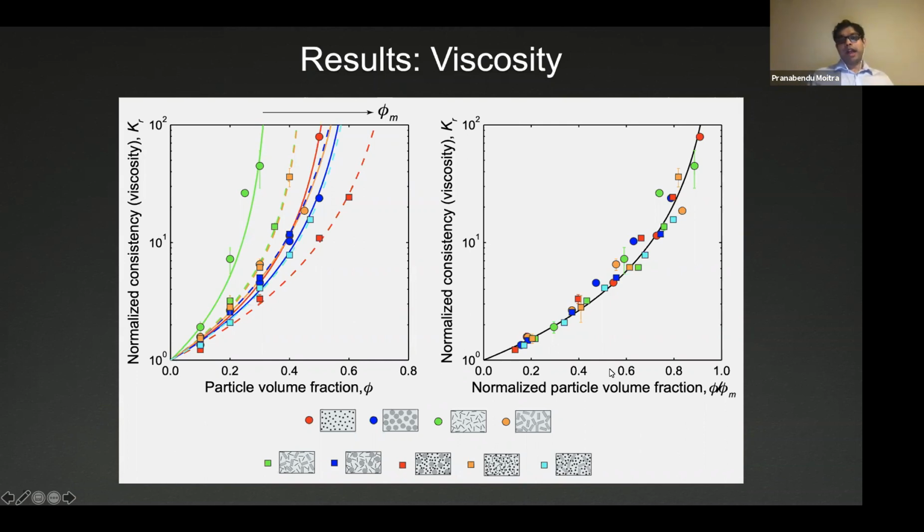Now, as I plot the data as a function of normalized particle volume fraction, which is the particle volume fraction divided by the maximum packing of that particular system, which I measured, the data more or less plots on a single line. So it shows that this exponential relationship can be used for any sort of particulate matter, like a crystal size distribution, whether unimodal or bimodal, to predict and calculate the consistency as a function of the volume fraction of particles, knowing the maximum packing of the particulate system.